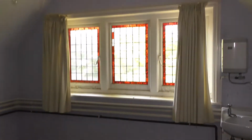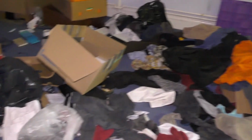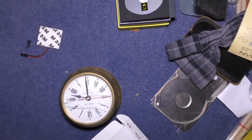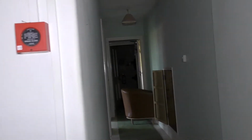All these clothes and that. Look at that fireplace, guys. The mould coming through. It is warm up here, isn't it? I love that window. Isn't that nice? These clothes. Everyone's personal belongings and stuff just left. Little clock. Sad, isn't it? You know what they say, guys? You can't take it with you when you're gone. When your time's up, your time's up.